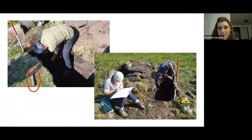Next slide, please. And then finally, once you've seen that graph and you've determined your optimal spots to put your larger dating samples, you hammer in those stainless steel tubes into your exposed section to collect them. And then you take all your samples back to the lab for further analyses. And of course, you also record your stratigraphy afterwards. We made section drawings, we filled in single context sheets, we took photographs, etc. So next slide.